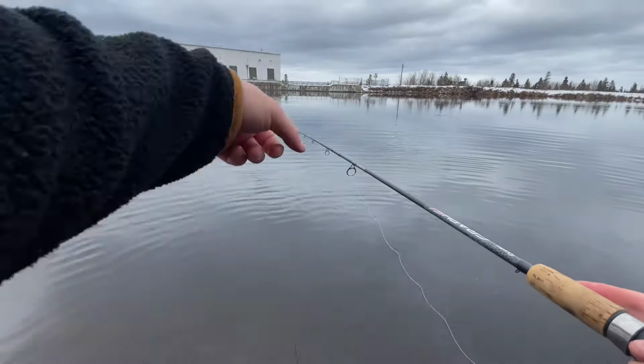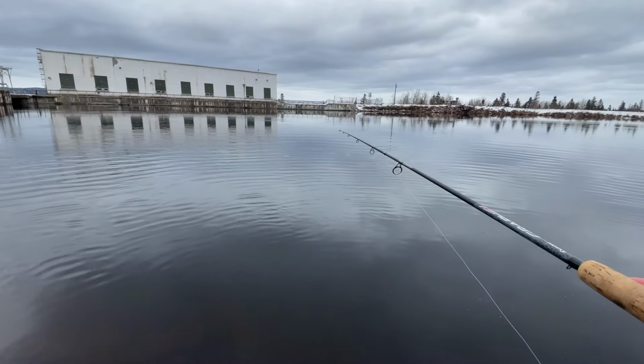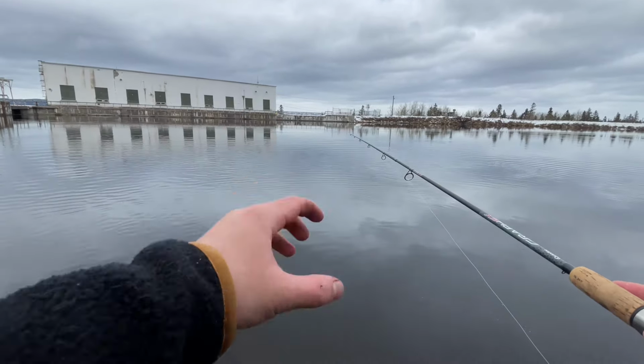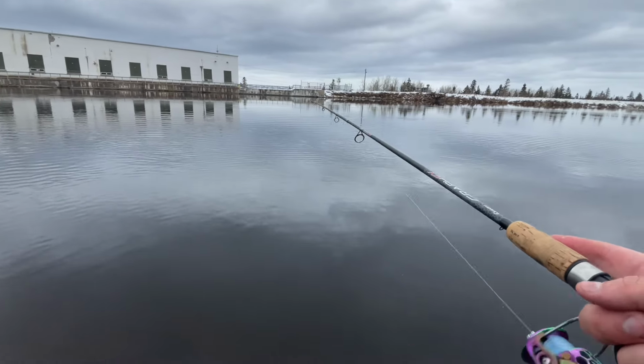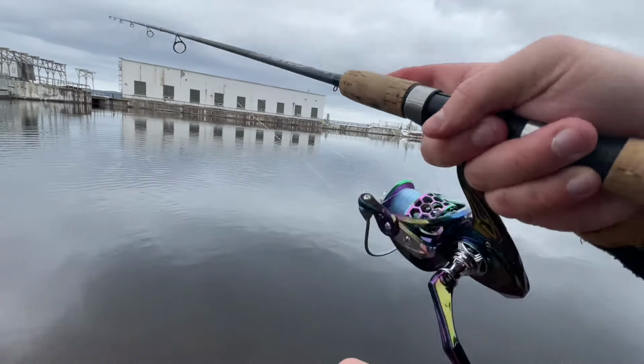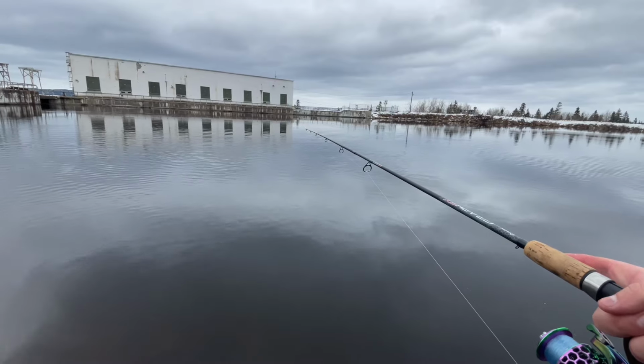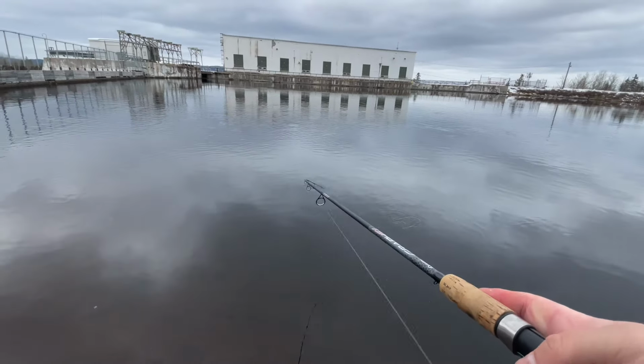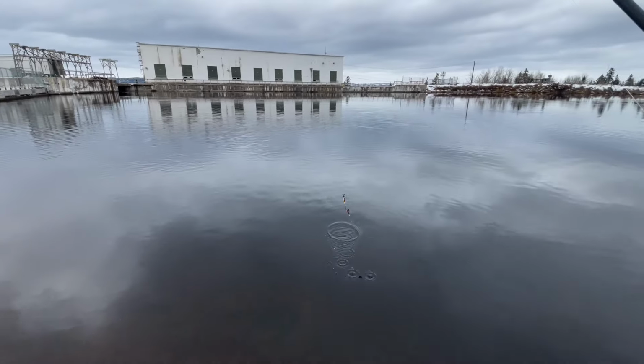My lure's on the bottom now, and actually, I was just about to say, my line starts going. I got one, and my line's going. I'll know for sure when I feel the taps. I got one. Nope, he came off. Got him. Definitely got him. Not a very big one. No, I actually lied so bad.